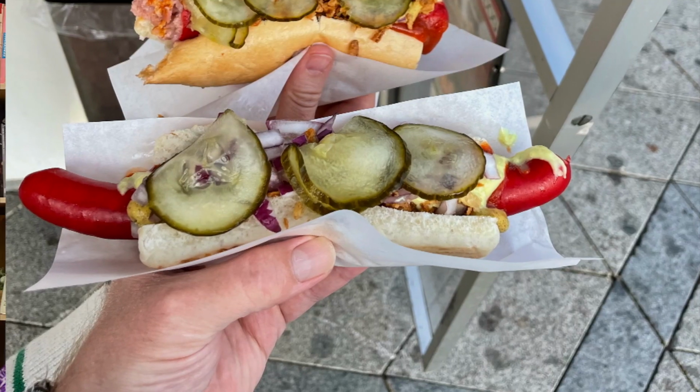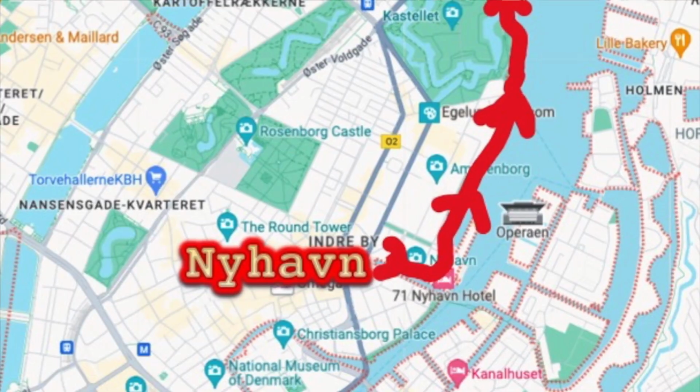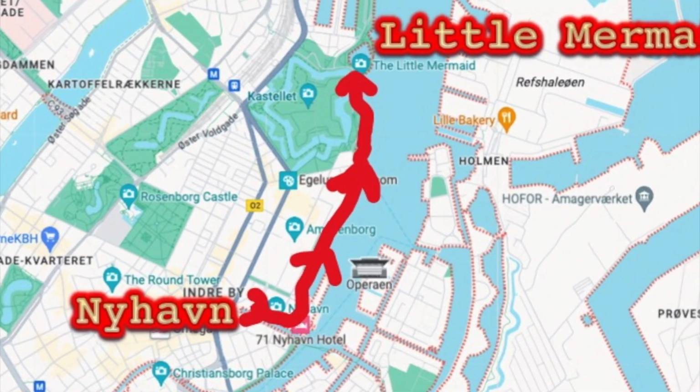Now, when you're done with the harbor cruise, you might want to get something else to eat, maybe a hot dog. And these are delicious hot dogs, they are made with great care and they are better than anything you can get in the United States. Then, I think the best thing to do is to walk to the Little Mermaid. Your legs are going to be tired from being on a plane, so you need some exercise.